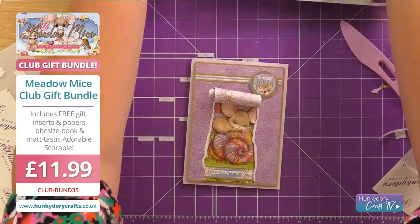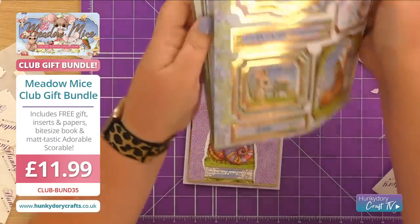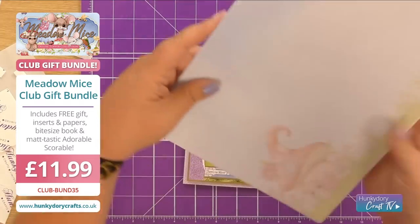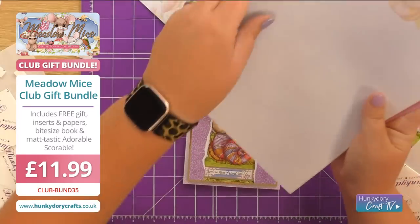I don't think I did. Do you want to have a look at these? Yeah, we have them. Yeah, no inserts. Let's have a little look. It's not an Anne-Marie card without an insert, guys. Well, no, exactly. So let's see.